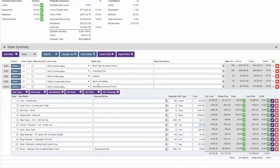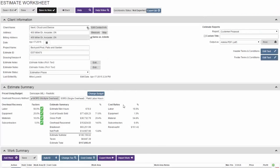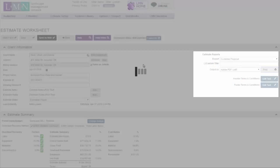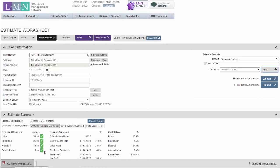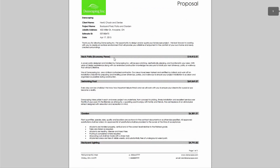So now I've got my back patio or back walkway complete with my premium paver, and I'm ready to show the bid to my customer. Up here, I go to Customer Proposal, and I can hit Print. The printout opens in Adobe, which allows me to easily open it and send this as a PDF. I can either print it right here, I can save it to my computer, or I can even email this directly to my customer. Here in my descriptions, I've got my client information and introduction, and then I've got for each work area a price and a list of customer notes.